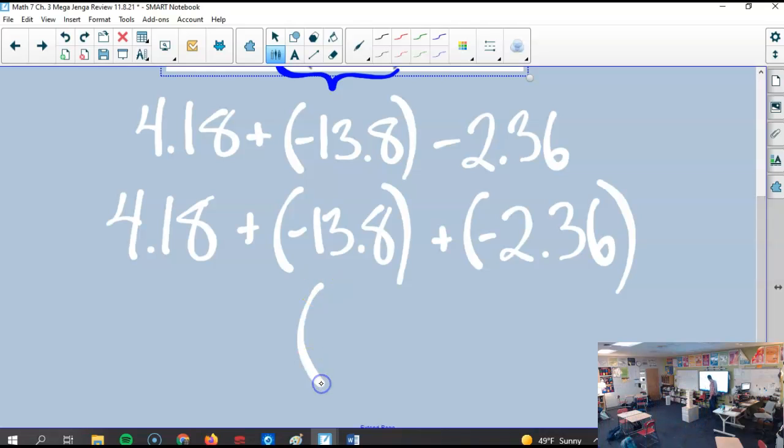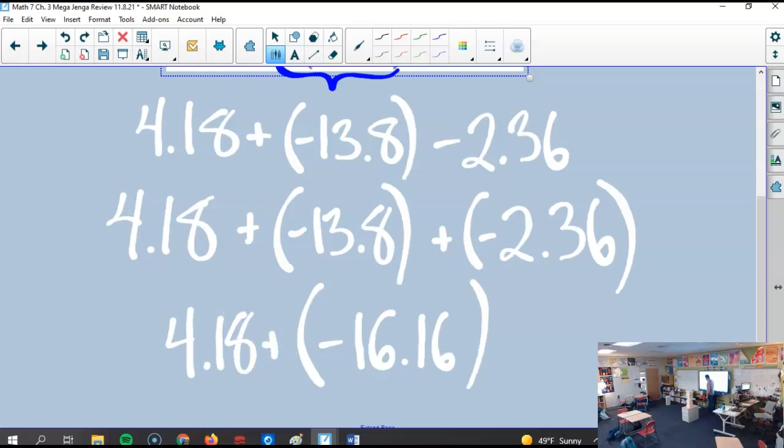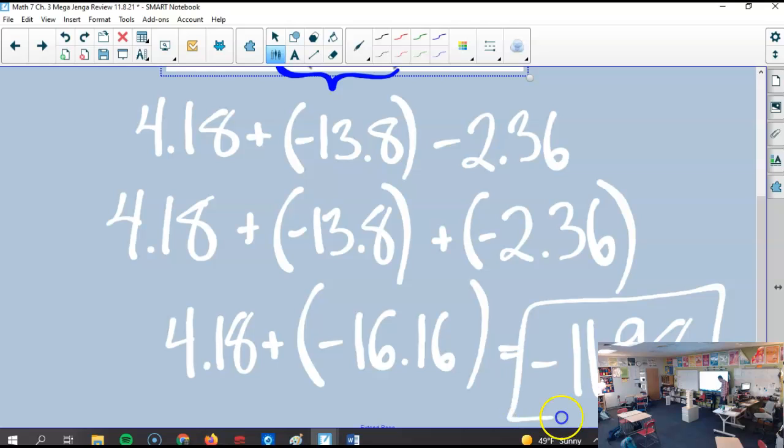Can anyone tell me, I don't know if you joined up your bad guys, but I think I get like negative 16 point, anyone able to help me with, if I team up my bad guys, not my final answer, 16.16. So we get a 4.18 that is positive, a 16.16 that is negative, negative 11.98. And that is what Franco had on his paper. I went and checked. So Franco, either you or somebody else from your team, come on up.